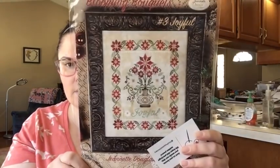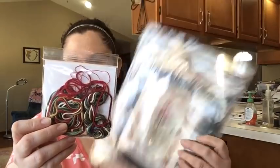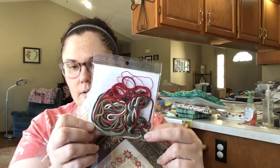This is a Jeanette Douglas Designs. Isn't that gorgeous? And I went with the red colorway. I just love those colors. So deep and beautiful. And I am stitching it on, there it is, hand-dyed linen. This is Color and Cotton, 36 count Edinburgh in Sampler Gold. And another Q-snap. I mentioned in my last video, if I went through and took all of my Q-snaps off, I would have a bazillion Q-snaps.